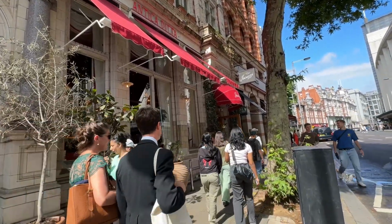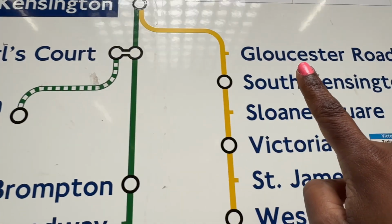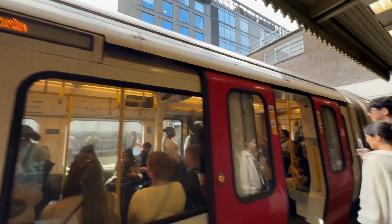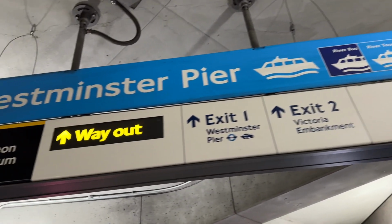That is Jacuzzi Restaurant where I just had my lunch. Really beautiful restaurant. Very beautiful. Alright, let me cross this road, go to the underground and go to Westminster. That's where I am, and that is where I need to go. So I'm through the station, Westminster Pier. That's where all the river cruisers leave from.